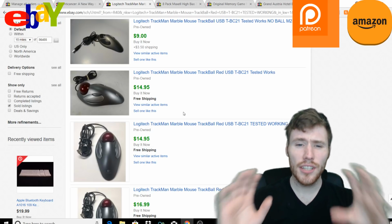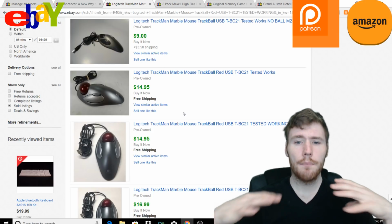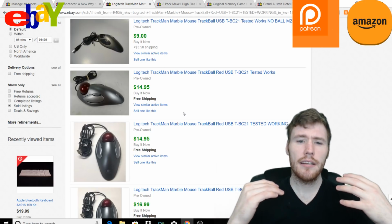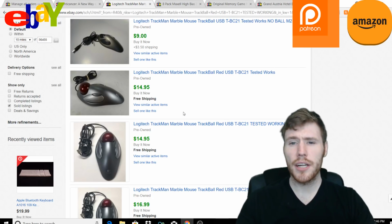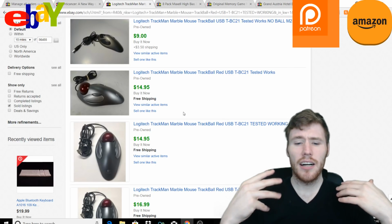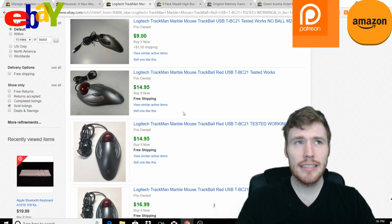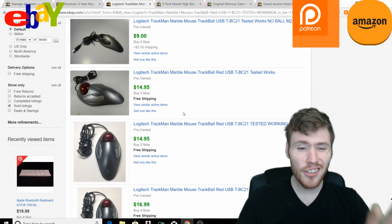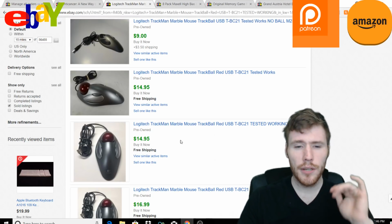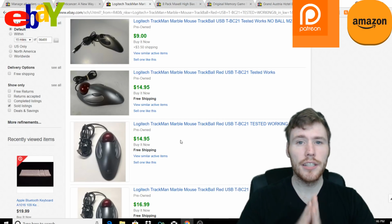So make sure you're looking out for the trackball mouses in general. This is a lower tier one, and just to show you, they do still sell even in the cheaper price range, so you're still going to make good money. This shipped first class, so it was a few dollars. I was in it maybe $6 or $7, and then some fees, and the rest was profit. So make sure you're looking out for these. They do sell really well, and people just love them. Really, they really do.